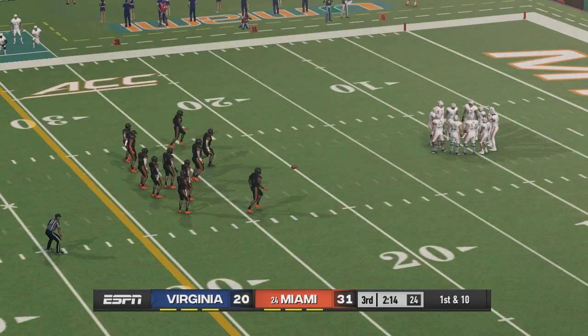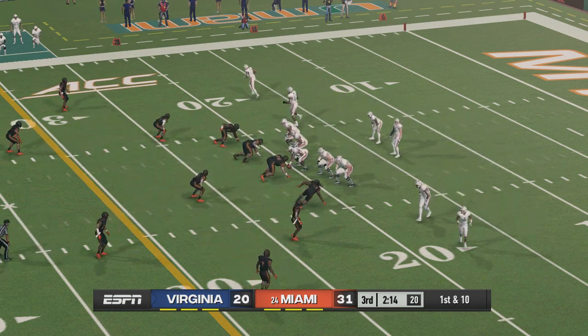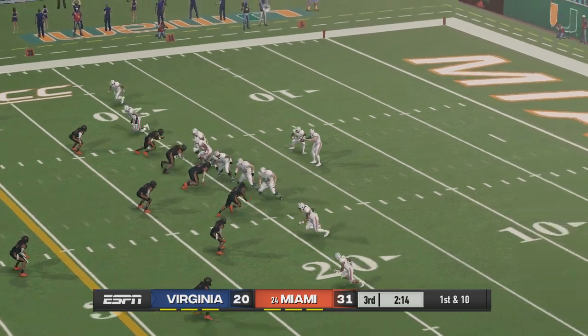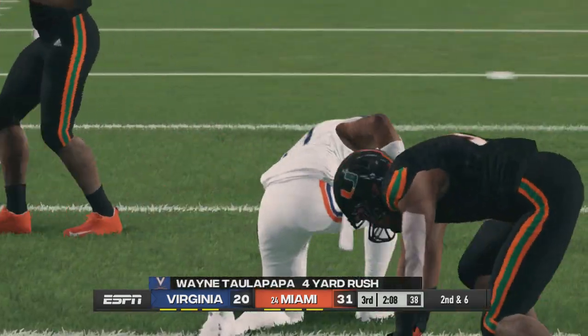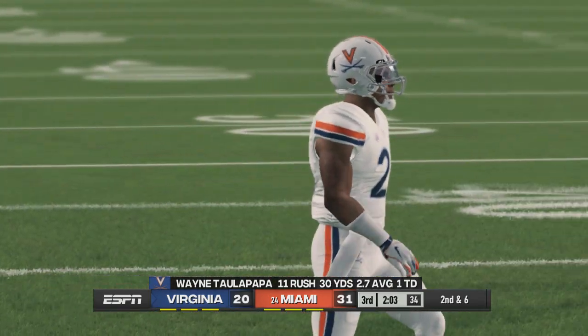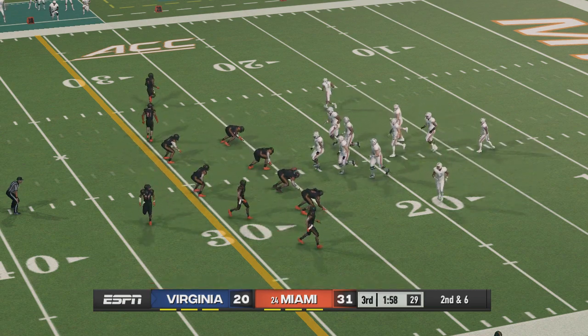You know they'd like to do something a little more than they did on their last drive when they had to punt the ball away. Down two possessions, this offense has to step up and capitalize on this possession. Hands it off. Tackled after a decent pickup. That makes it 6-6. It's second down, 6 yards to go.